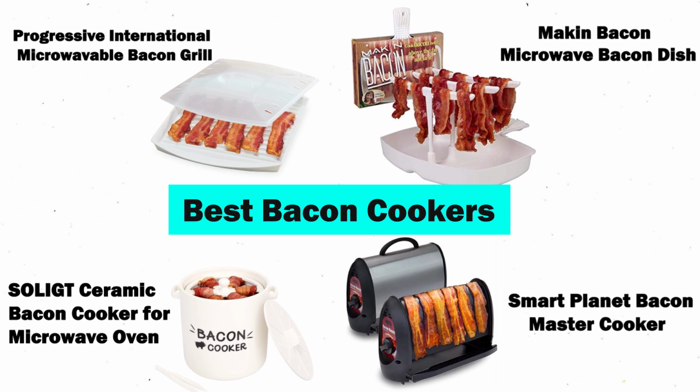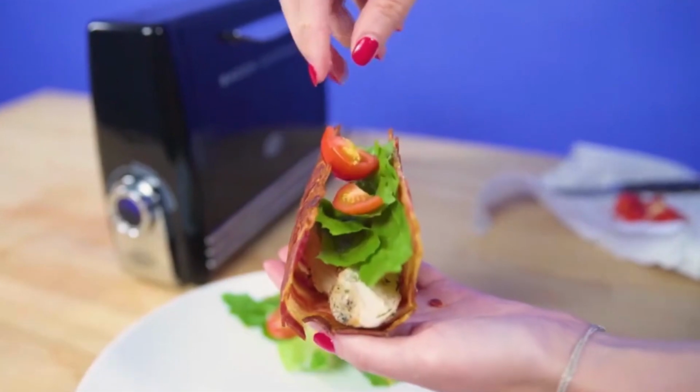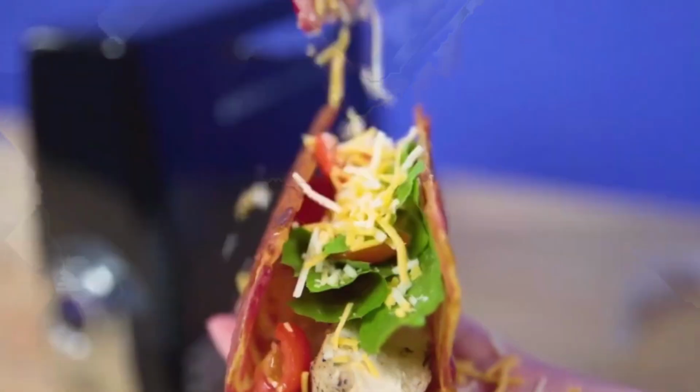And there you have it. The 8 best bacon cookers that transform the way you cook bacon. Healthier, cleaner, and easier bacon cooking is now within reach.